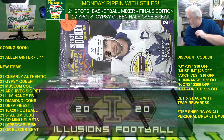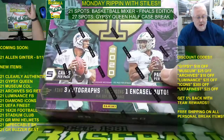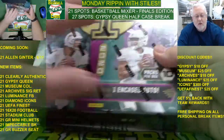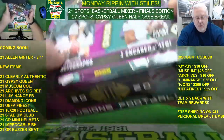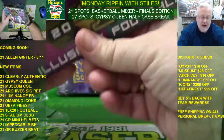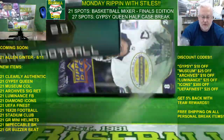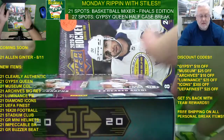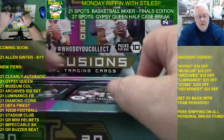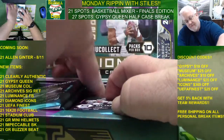It's not UEFA. All right, Tim, here we go. We are going to bust now into this 2020 box of Illusions football. Three autos, including an encased auto with the dreaded on average. Hopefully this is on average in the same way we were on average in the Gypsy Queen break, when what we ended up with was more than that.